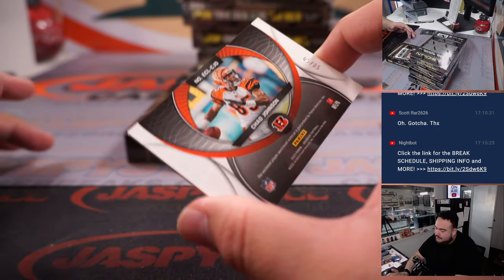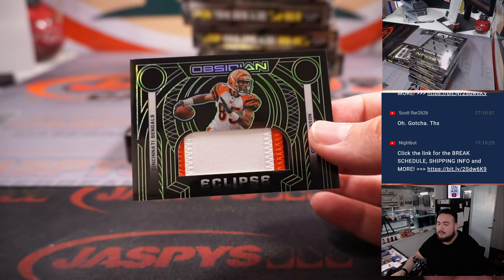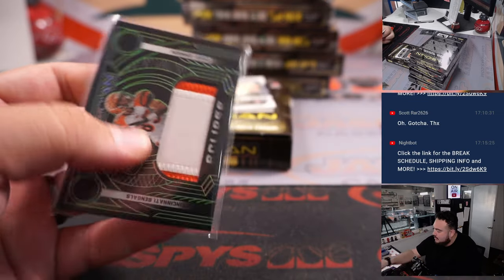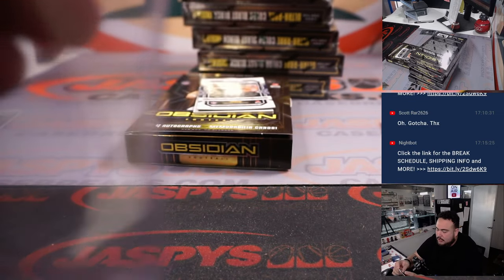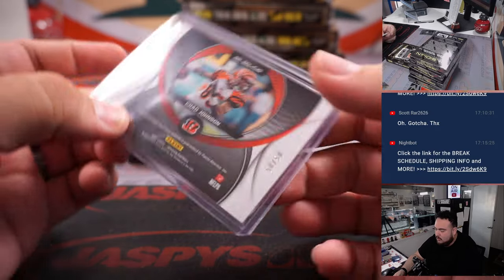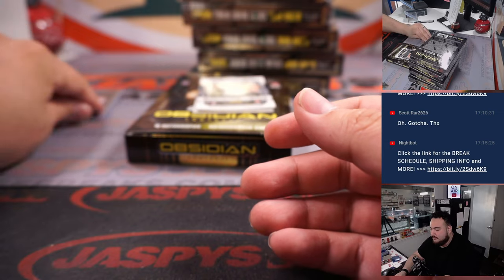We have 5 of 50, Eclipse, to the Cincinnati Bengals. That is Chad Johnson. Nice three-color patch. That's going to James. Or actually, that's 50 out of 50, I should say.